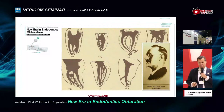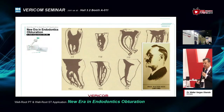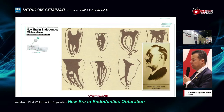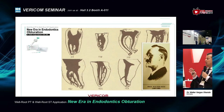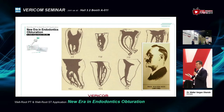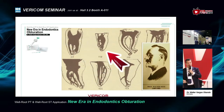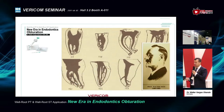Many years ago, in 2006, I did my postgraduate program in Mexico City at the Jordi Cutler Institute. Jordi has these images, which were taken from Walter Hess. He did his research around 1930, almost 100 years ago. The first time I saw these images, I said, man, this guy was on drugs. What kind of drugs was he using? Because I could see the kind of anatomies his studies showed about root canal anatomy.